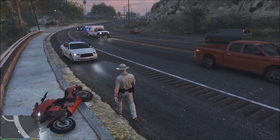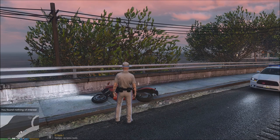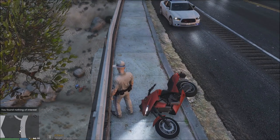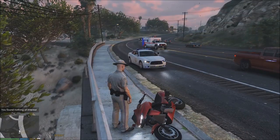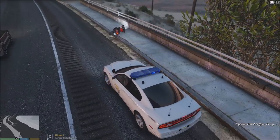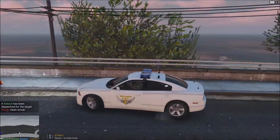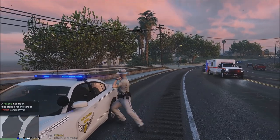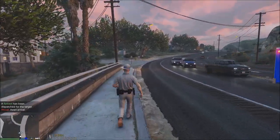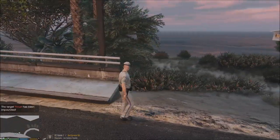We're going to go ahead and search the bike and see why he was doing what he was doing. Nothing of interest. Oh, he's up. That is amazing. That is absolutely amazing. He is alive. Gotta tow his bike out of here. Are they coming back up the hill? They are. I want to see if I can get a search on him. Let's see if he has anything on him. Because if he doesn't, he just ran for fun. He's worse than I thought.